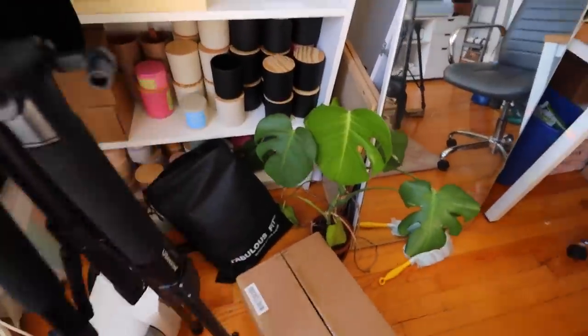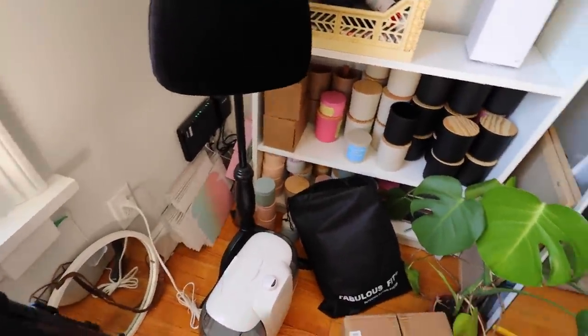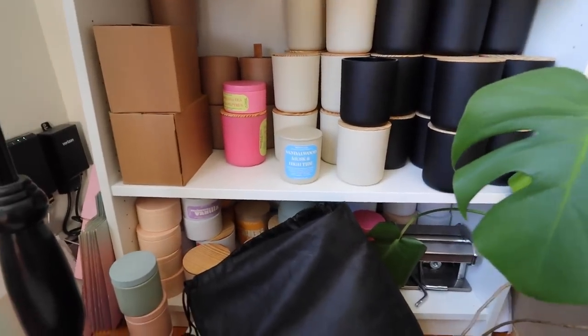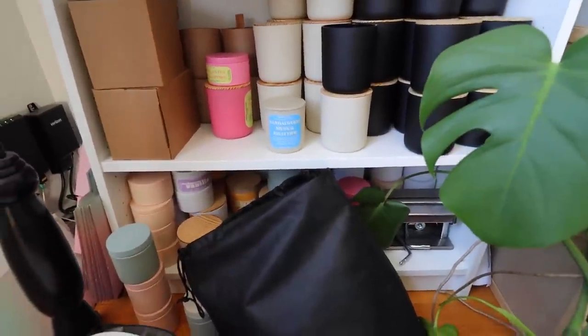I apologize for how messy my room is. I should really do a spring cleaning of my brand and my small business, my crafting room. That's a good idea. Maybe I'll do that soon.